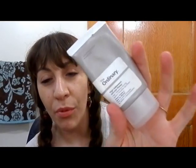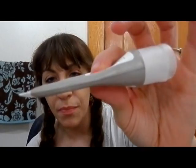But this is from The Ordinary, their high adherence silicone primer. And I used a good bit of this, as you can see. However, this was breaking me out. I kind of just started noticing it when I started using it more regularly, and that happens a lot to me with primers. So I don't know if it's the silicone, whatever it is, wasn't a fan.